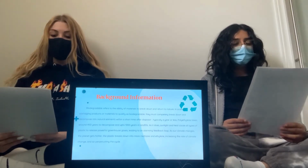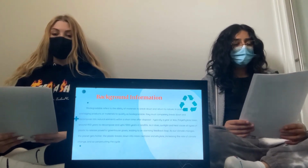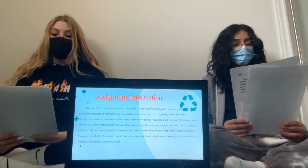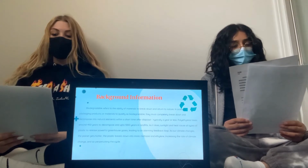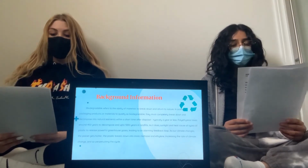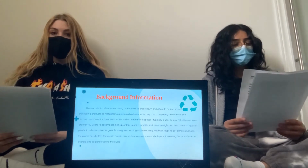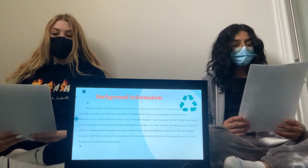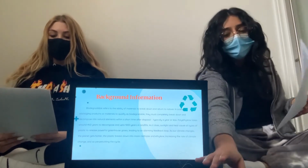Polyethylene takes around 450 years to decompose and up to 1,000 years in landfills. As it does, sunlight and heat cause all types of plastic to release powerful greenhouse gas emissions, leading to an alarming feedback loop. As our climate changes, the planet gets hotter, the plastic breaks down into more methane and ethylene, increasing the rate of climate change and so perpetuating the cycle.